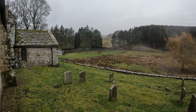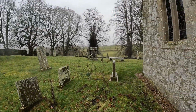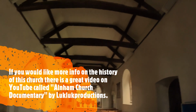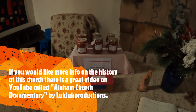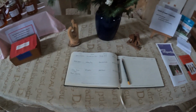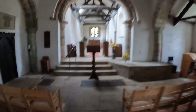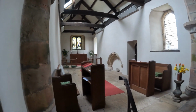Lovely house next door, tower house with peacocks. So the church was open. I'm just going to pop my head in and have a look. Look at there. Local jam. Visitor's book. Lovely little spot.